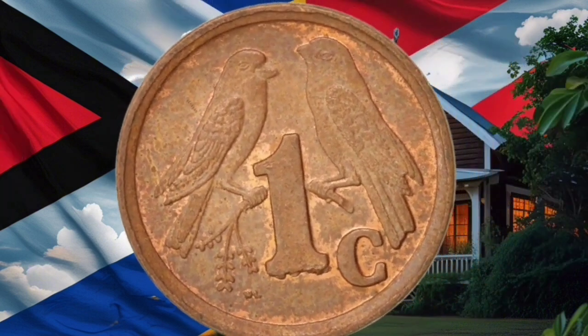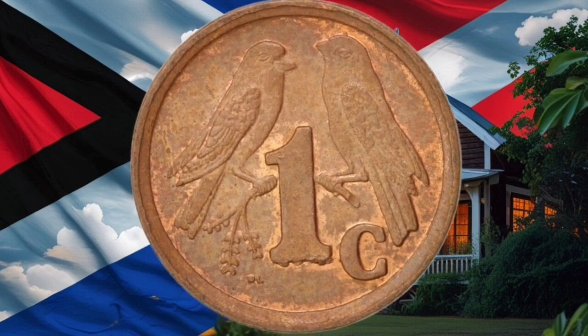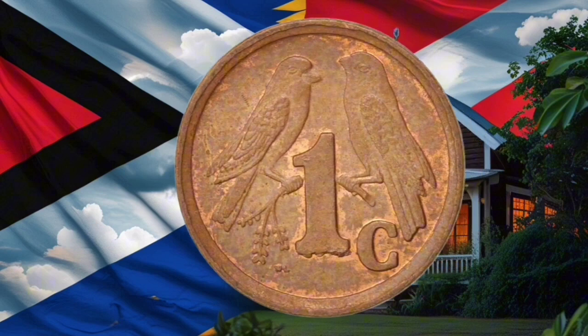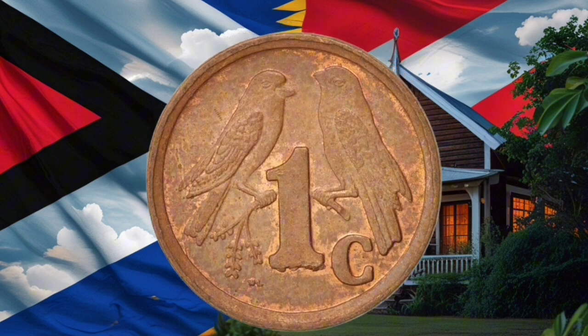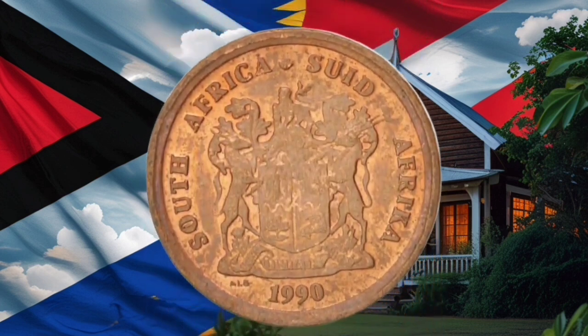During the 1990s, South Africa saw major political shifts, and these changes are subtly mirrored in the country's currency. The coins of that period represent the last years of old designs before the transition into a democratic government. For many collectors, coins like the 1-cent 1990 serve as historical snapshots of a nation in transformation.